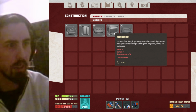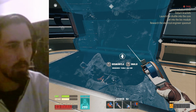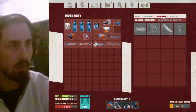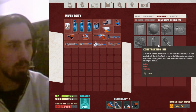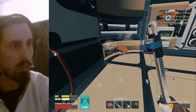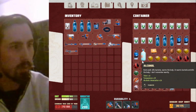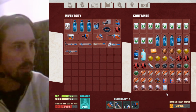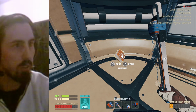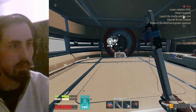Okay, so for the medium transport module, I need 2 resin and 2 construction kits. And for that, I need rubber, resin, and titanium. Rubber. Resin. Of all things, I didn't bring titanium. All right, well, I'll call it there.